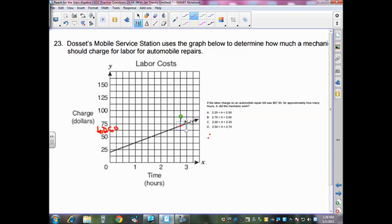Whenever we look at these and look at the choices, that might be closer to $70. I'm going to move that dot down a little bit to probably here. About right in there. And if we look at the way that they're doing the time, that's an hour, so this would be 2 hours and 2 1/4 hours. This would be 2.5 hours. This would be 2 3/4 hours. So it looks to me like between 2.5 hours and 2 3/4 hours is where that answer would be. So I'm going to go with D on that one.